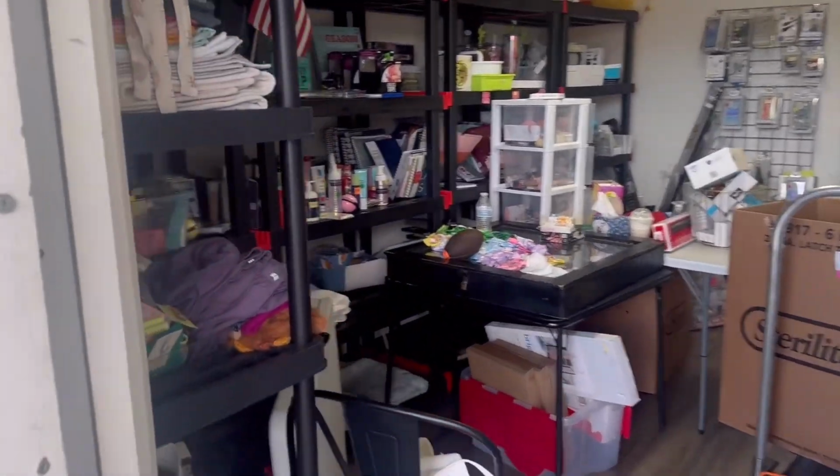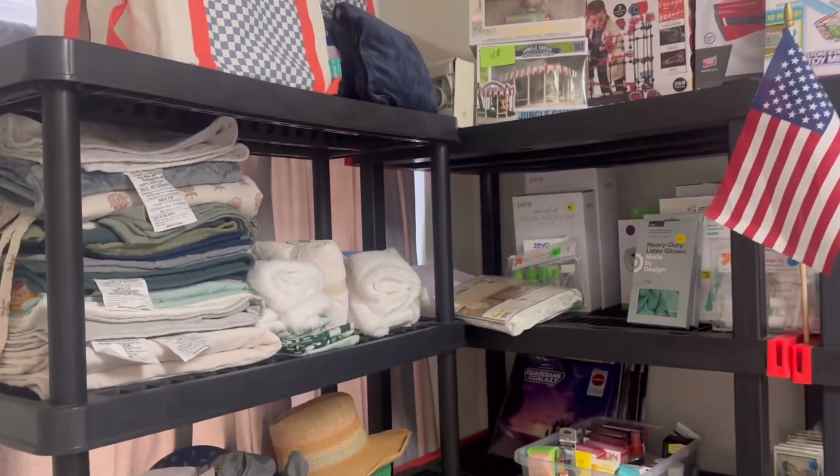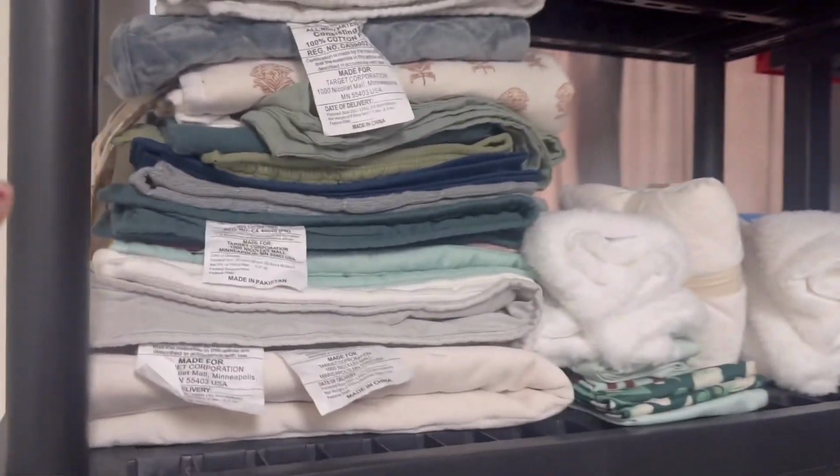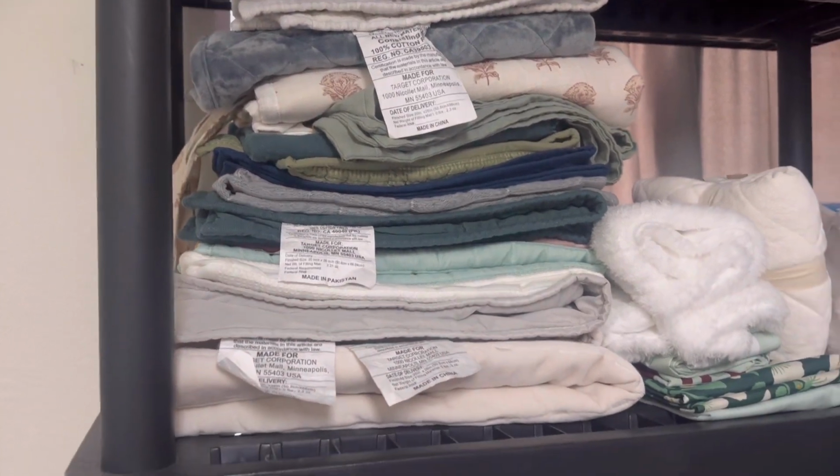Good morning, guys. So today is day 2 after we got the truck. Let me close the front door first. Okay, so this is the entrance of our warehouse. We started putting a little bit more of the throw pillows. All the individual throw pillows, we put them here for $1.